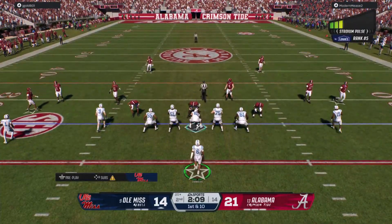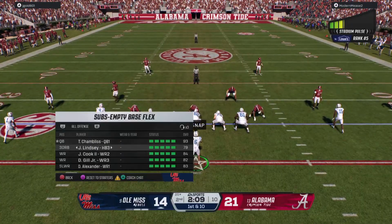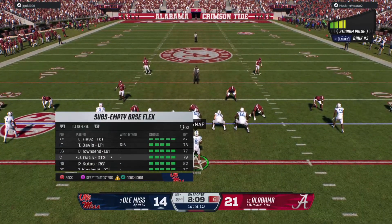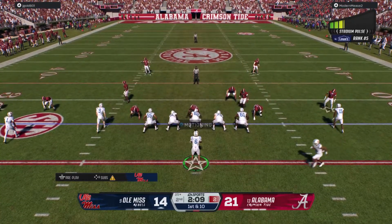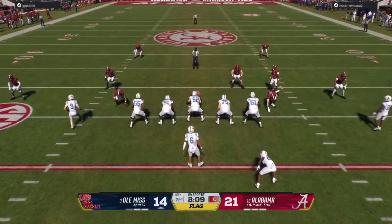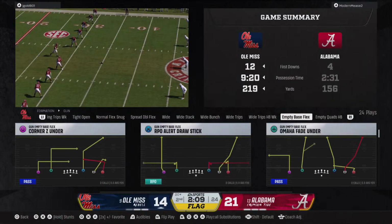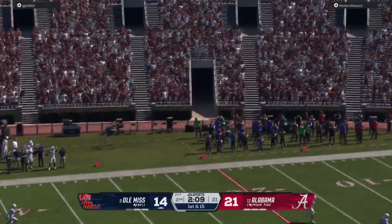To be in a big rush. They have some time here late in the half. They weren't able to get that one off. It'll be a delay of game. So frustrating to see an offense lose track of the play clock and pick up a penalty like that.